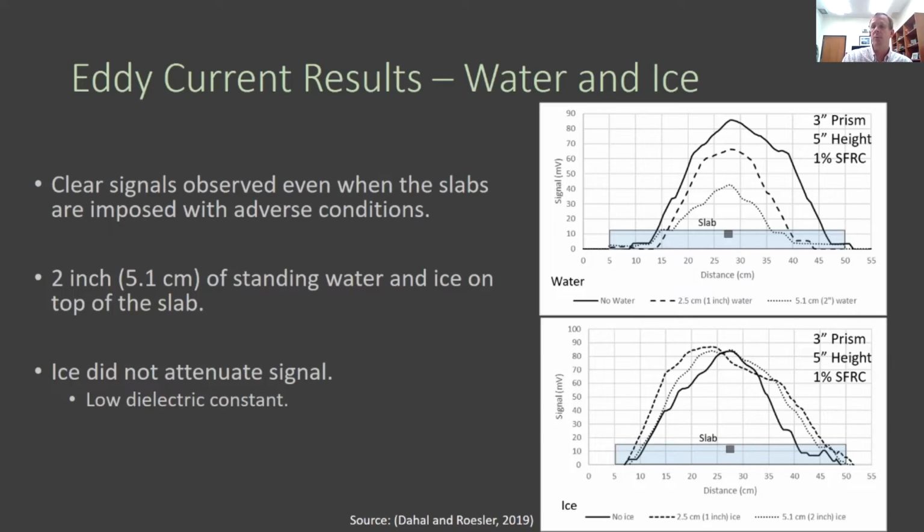Even a 2-inch deep water placed over the road here with a 3-inch prism, 1% steel fibers, still has a signal. It's attenuated from no water, obviously, but it's still detectable. Its dielectric is quite high. Ice, on the other hand, has very low dielectric, so it has almost no attenuation of the signal. It's fairly close to air, ice is, in terms of its dielectric. So we see a very good signal even with ice. So your computer vision may not work with ice, but any conductive material, assuming it has a minimum amount of conductivity, would be detected with the eddy current.